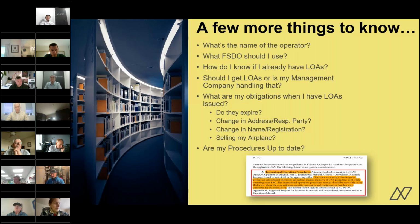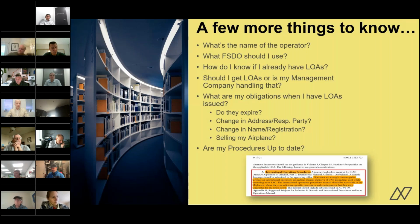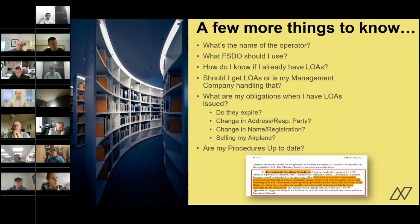And then we have a few more points that I think should be addressed, Gary, which is what are my obligations when these LOAs have been issued? Do they expire? So they don't. There is no expiration date on any of the current LOAs that we mentioned in the previous slide. There used to be prior, I think MNPS used to have an expiration date, or RVSM, I can't remember which. But today, there's no expiration date. Once you get them, you get them.